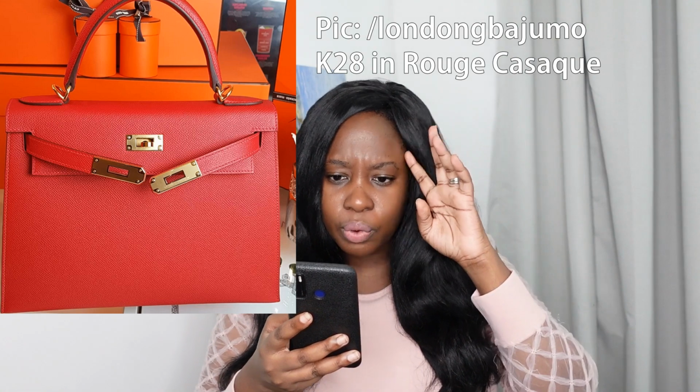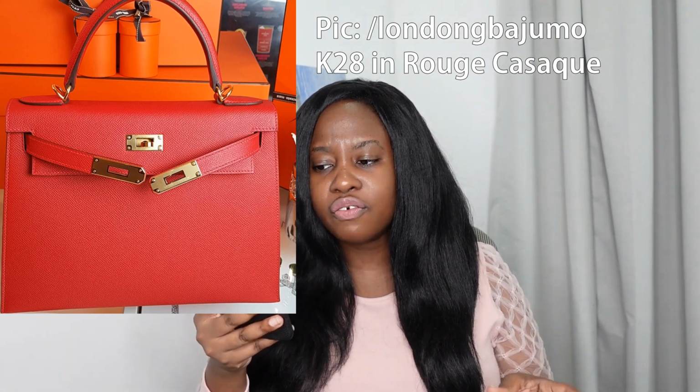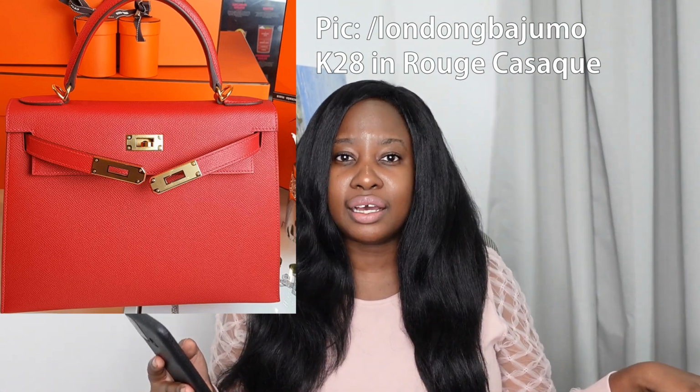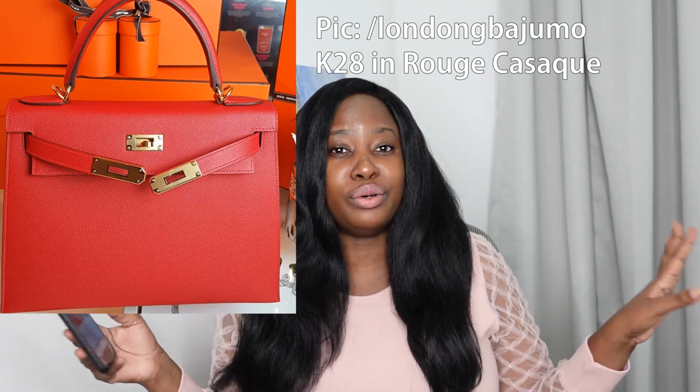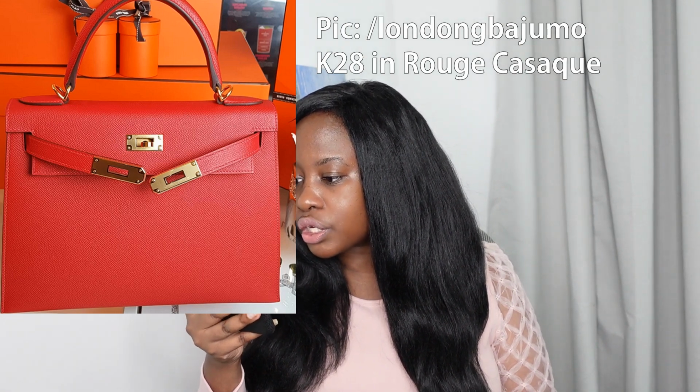I remember a while ago, I don't think I have the picture, of seeing someone in a Facebook group, and they were selling their Kelly, and it came in Rouge Cassac. Gorgeous color. And actually that made me think, ooh, I might take a red bag. I never thought I would take a red bag from Big H just because I love pink so much, but Rouge Cassac is a really nice color. There's also Rouge Piment, which comes in Epsom, and of course Rouge de Coeur.